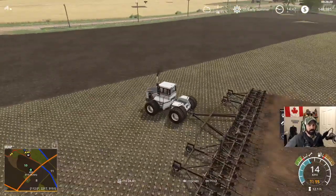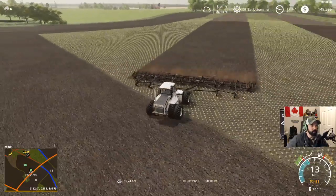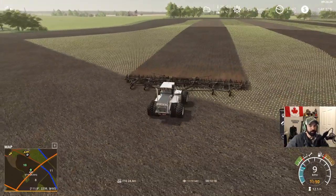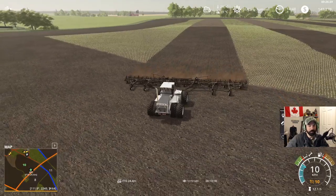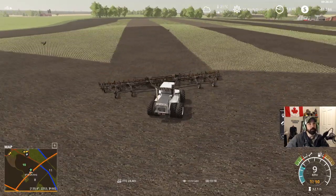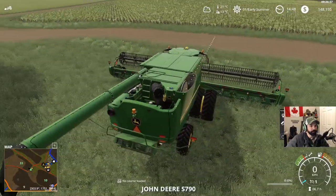Alright, today we're doing a couple things. We are just cultivating this field right here. And we are going to cultivate this field and then put some barley in, because last season we had to buy straw like every other day, which is unacceptable.